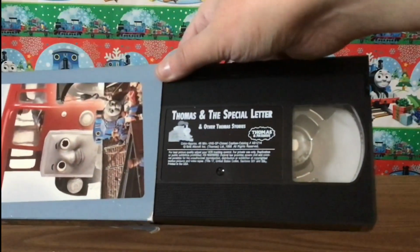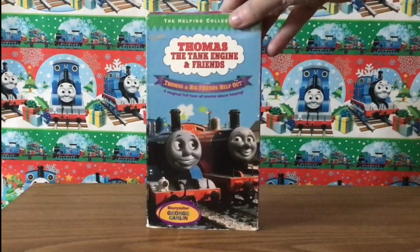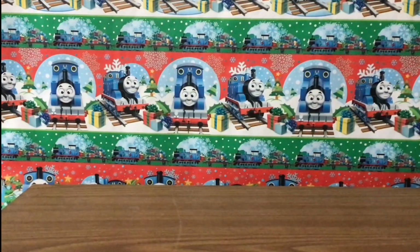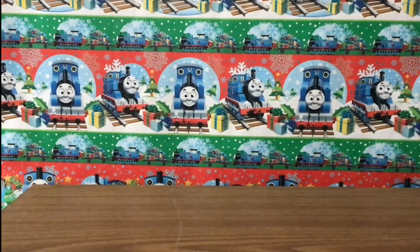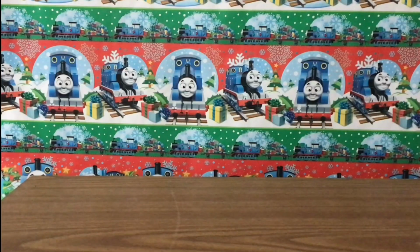It's the black ink. Alright, and once again, just like Daisy, it is the original of Thomas and His Friends Help Out. But, as you can tell, this one is actually a blue sticker Beth Allcroft label. I legitimately just got this morning. I am not even joking.